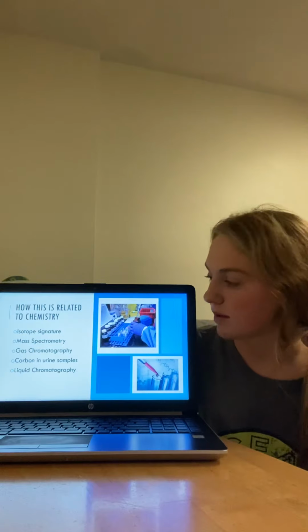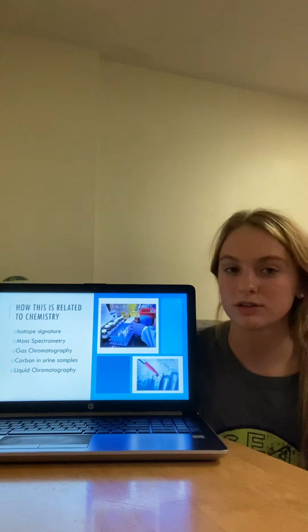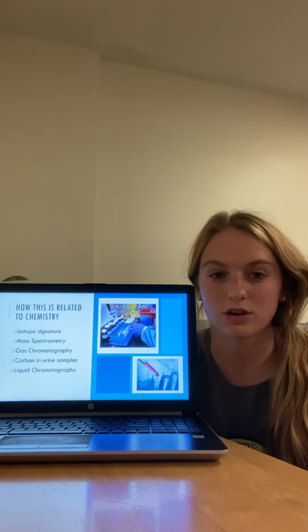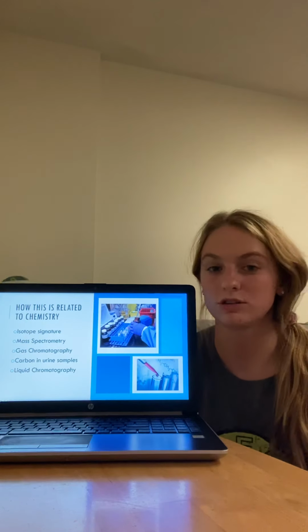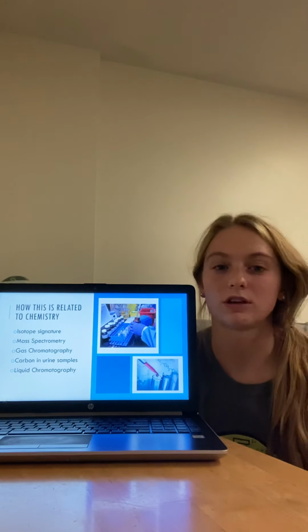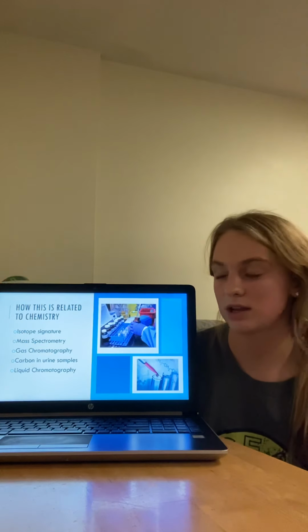This is related to chemistry because the isotope signature in the carbon in your urine can actually be changed. So everyone has carbon in your urine sample, and as you're putting drugs in your body, the carbon can be raised in this sample, and we use that to determine if drugs are present, and it will change the isotope signature.